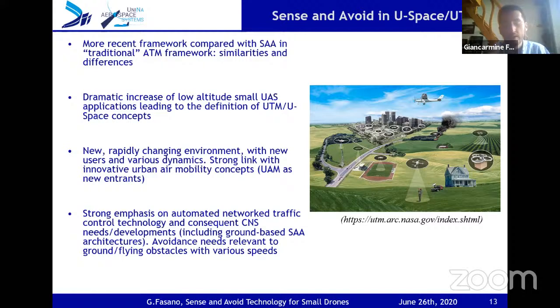And this is, as we know very well, a new evolving environment with new users, with various dynamics, and also with a strong link with UAM concepts. UAM systems represent new entrants in this context. Here there is, and we are working on this, a strong emphasis on the infrastructure, on network traffic control technologies, and the consequent needs in terms of communication, navigation, and surveillance, including ground-based sense and avoid.